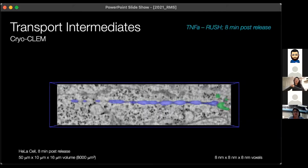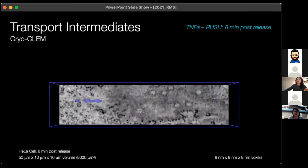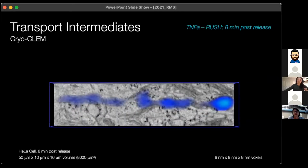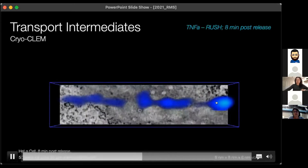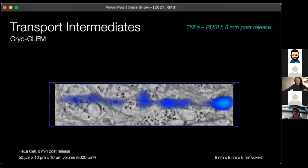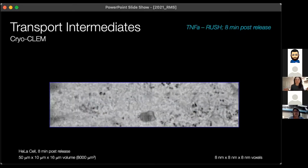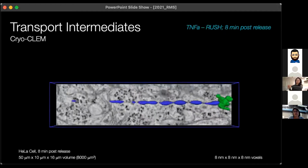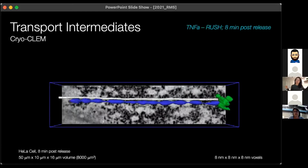And emanating out of that exit site is this pearled membrane, which is really quite peculiar. And so this pearled membrane is actually the transport intermediate. So we could see the cargo in the exit site, that pearled membrane reaching out of there. And then excitingly, this is all along a microtubule as well. So you can imagine if this were in a live cell, this transport intermediate is being pulled out of the exit site along a microtubule on its way to the Golgi.